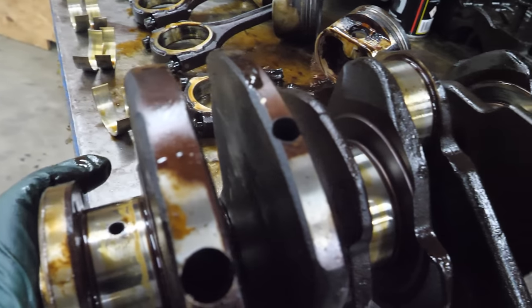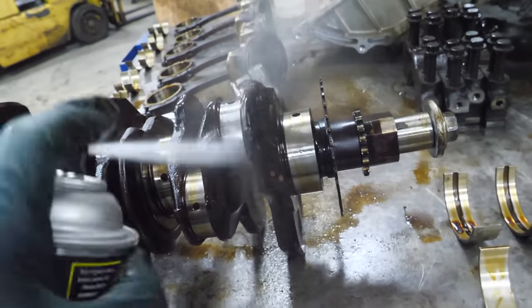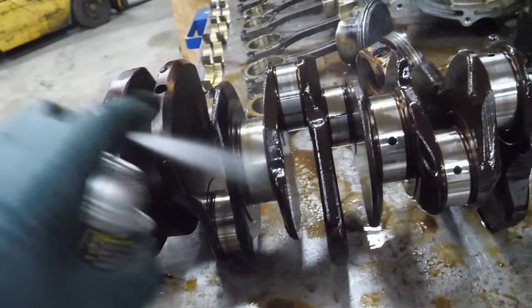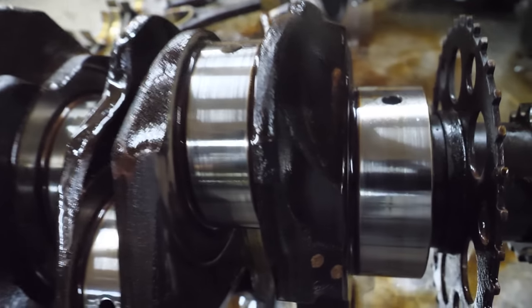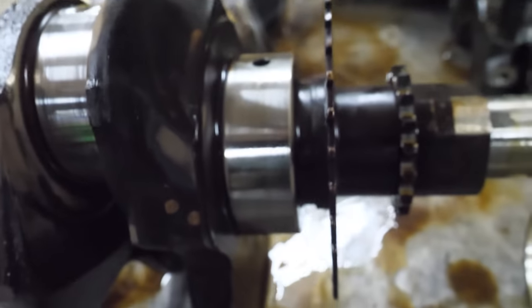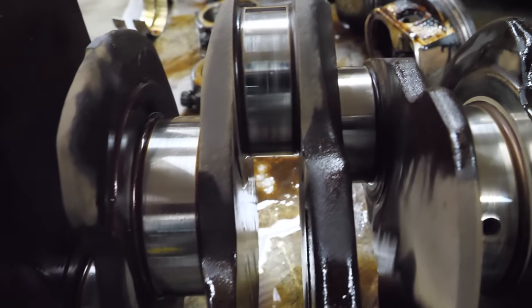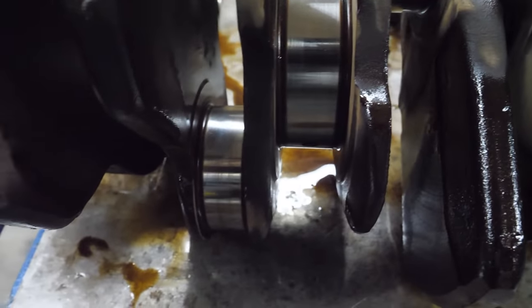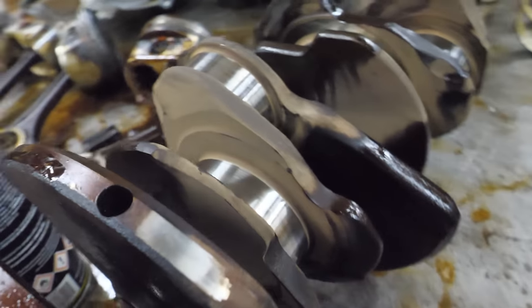Now the crankshaft, all the journals look pretty decent. Okay, let's give them a little bath real quick. There's a little bit of wear. Might polish out. I don't know if the crankshafts on these are really that valuable. I don't really see a ton of damage from the event.